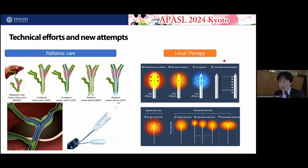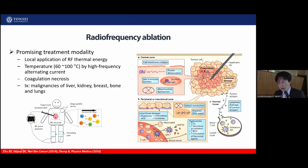And local therapy is actively studied by many groups: RFA, microwave ablation, cryoablation, and so on. As you know, RFA is a promising treatment modality. In the early stage of cancer, RFA may be able to cure, and in the later stage, it may be able to reduce the tumor burden. RFA involves the local application of RF thermal energy, achieved by high-frequency alternating current that results in coagulation necrosis.